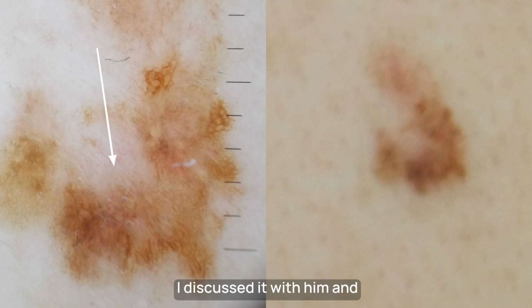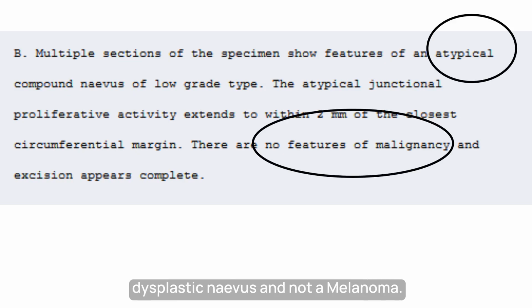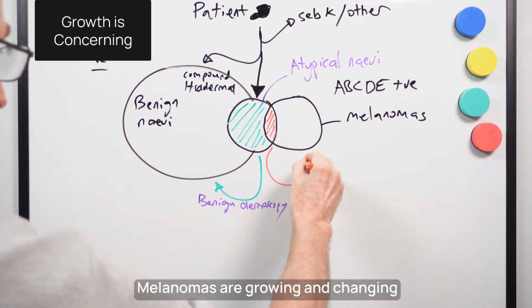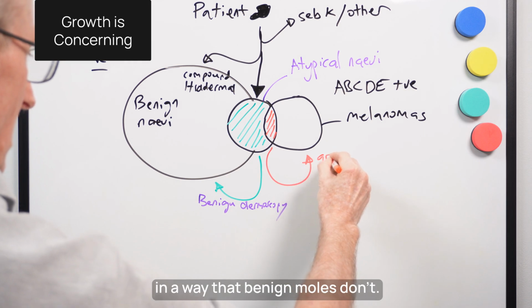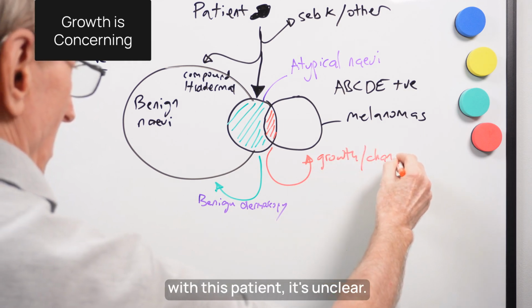I discussed it with him and he allowed me to cut it out. Opening the box, it was just a dysplastic nevus and not a melanoma. Box shaking tip 2 is this: is there any growth? Melanomas are growing and changing in a way that benign moles don't. A problem arises when, as with this patient, it's unclear.